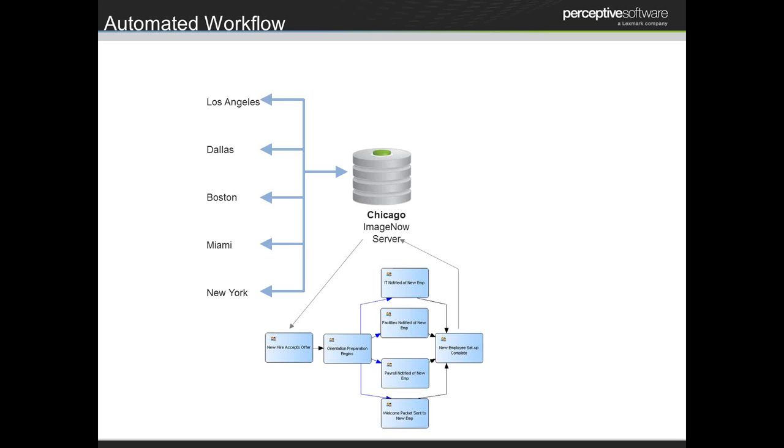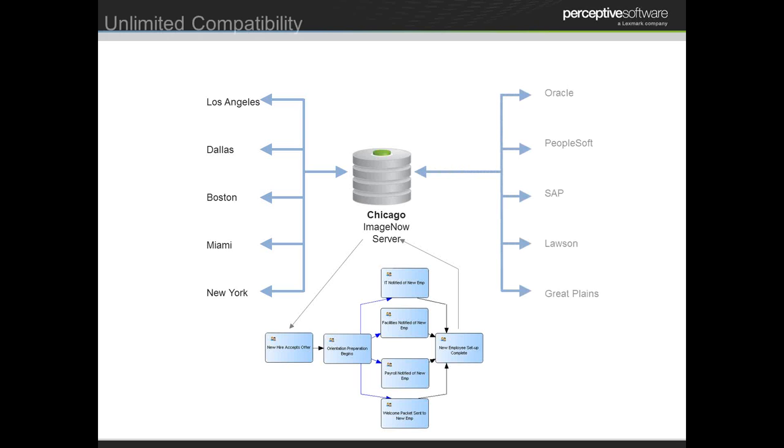But with ImageNow, we're able to use workflow to move that information at the click of a button onto the next person so that they're not waiting on us. We're also securing the information we're providing because everyone's accessing the same document rather than multiple copies or versions.